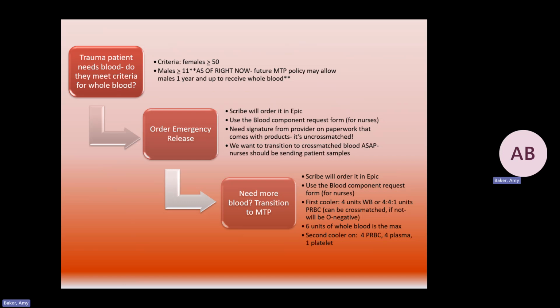The trauma scribe will order in Epic and call the blood bank to let them know. They will fill out, again, a blood component request form. Then the first cooler will be either 4 units of whole blood if they meet the criteria, or it'll be 4, 4, and 1. So 4 of packed red cells, 4 of plasma, and 1 of platelets. It can be cross-matched. If not, it will be O-negative. On here, I did put 6 units of whole blood as the maximum that you can get. The second cooler on will always be 4, 4, and 1.